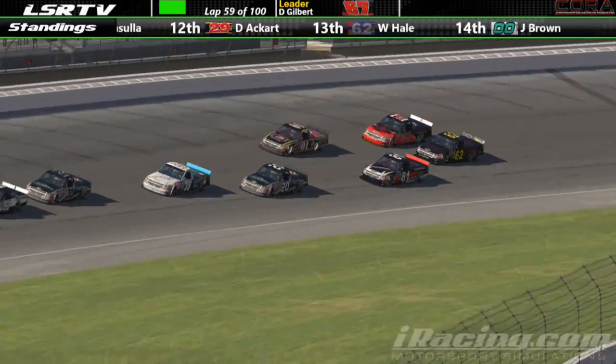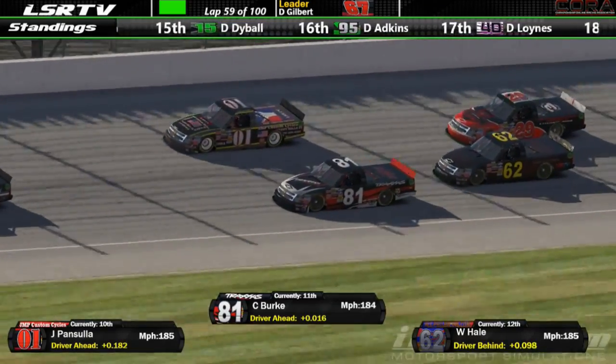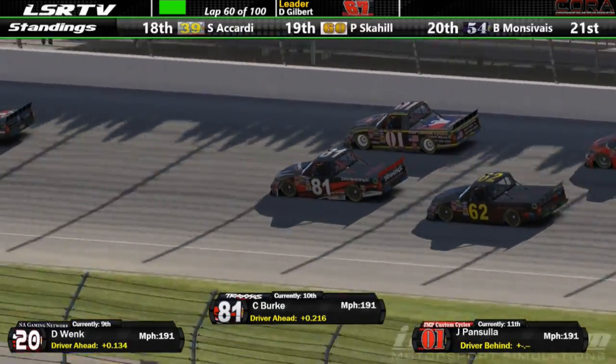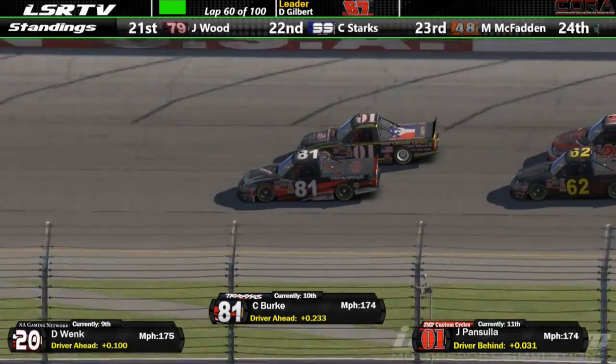That's between John Pansula and Colton Berkey on the outside. Pansula is trying to get it done. We saw Pansula involved in one of the earlier wrecks. He got his truck quick repair. Now he's still out there battling on the outside, trying to get it done. Colton Berkey is keeping his truck safely on the bottom line, and John Pansula is getting right up against the wall as he tries to think about getting it around the Colton Berkey entry.